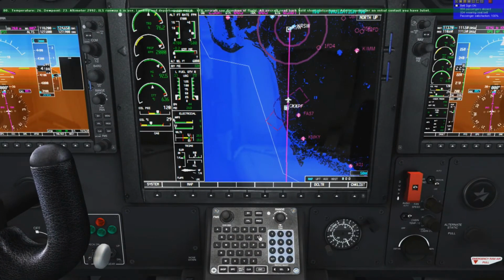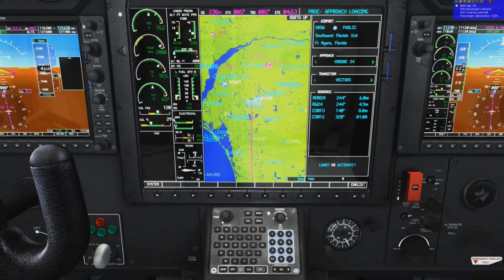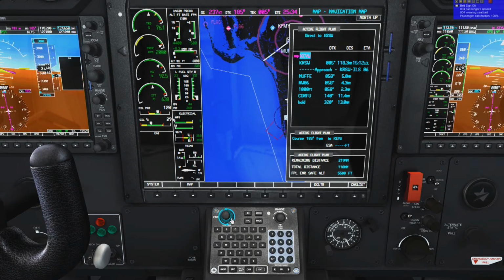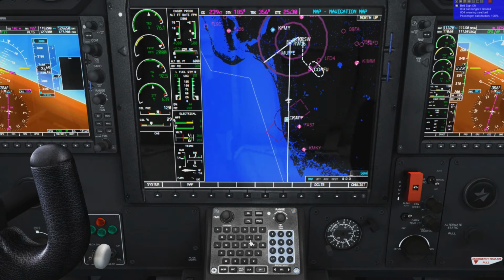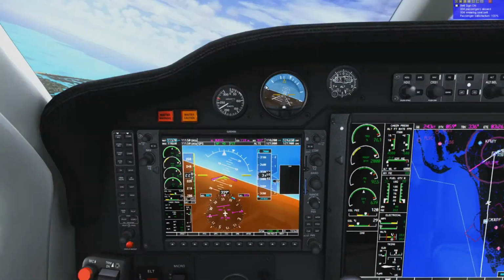That all looks good. Check out the procedures. Select the approach. Never remember which one it is. It's the other one. Trying to get the big one. There we go. ILS 06. Load. See, this is where I get screwed up. I gotta activate it. There we go. Activate the approach. Enter. We'll start flying over there, because we're on the GPS, of course.